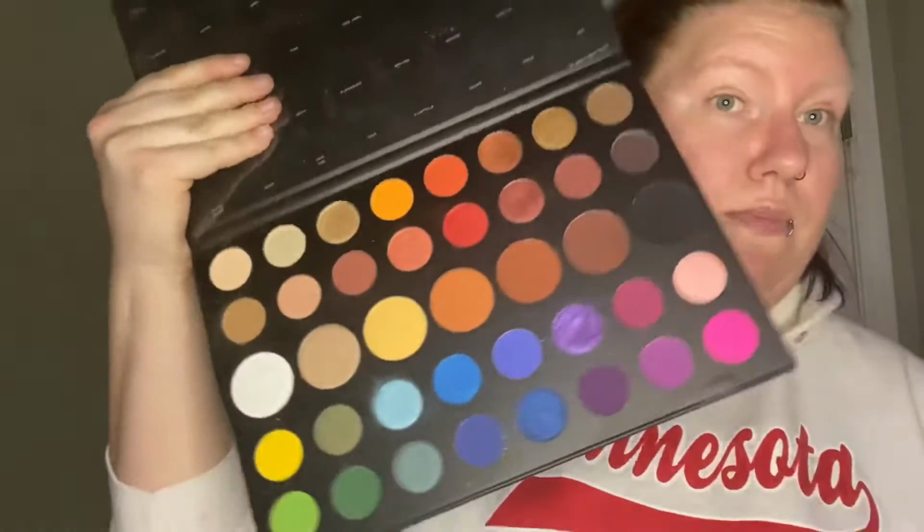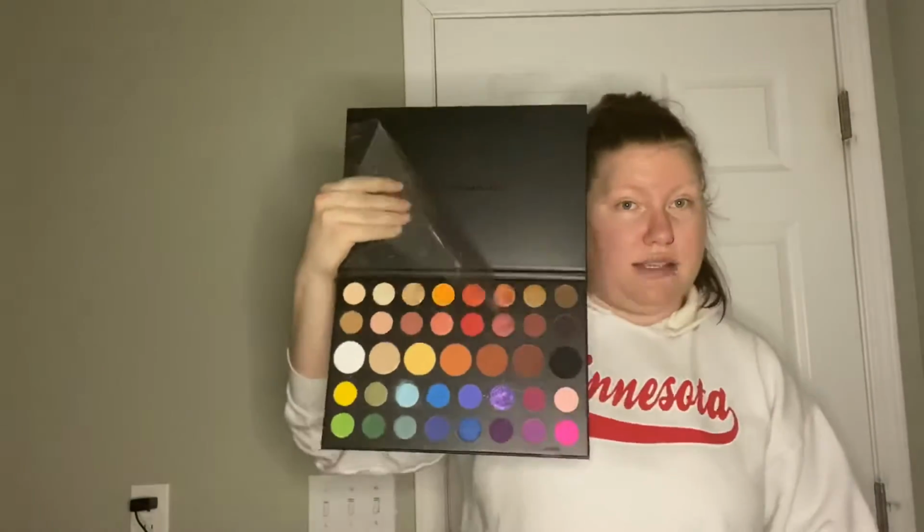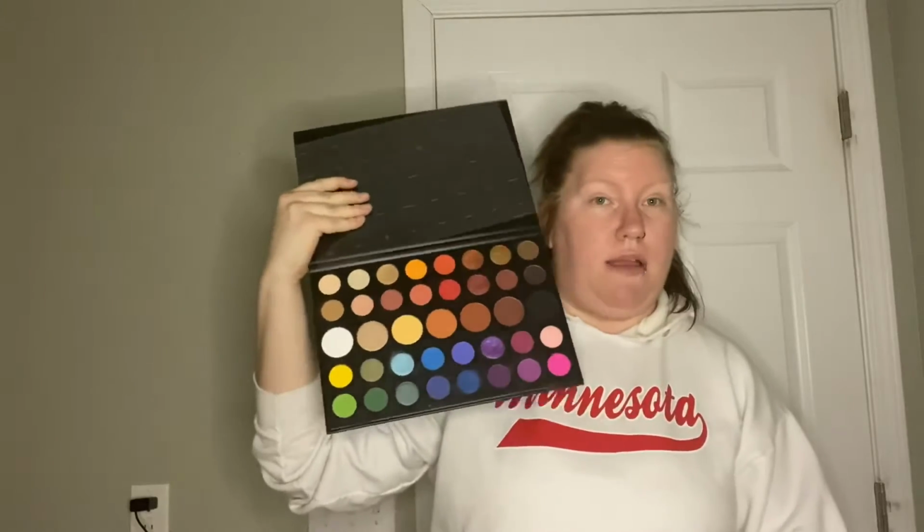I know he just came out with the mini. I thought about getting my mom the mini because she wanted one of his palettes, and I know she doesn't have room for this big, massive palette that's bigger than my head.